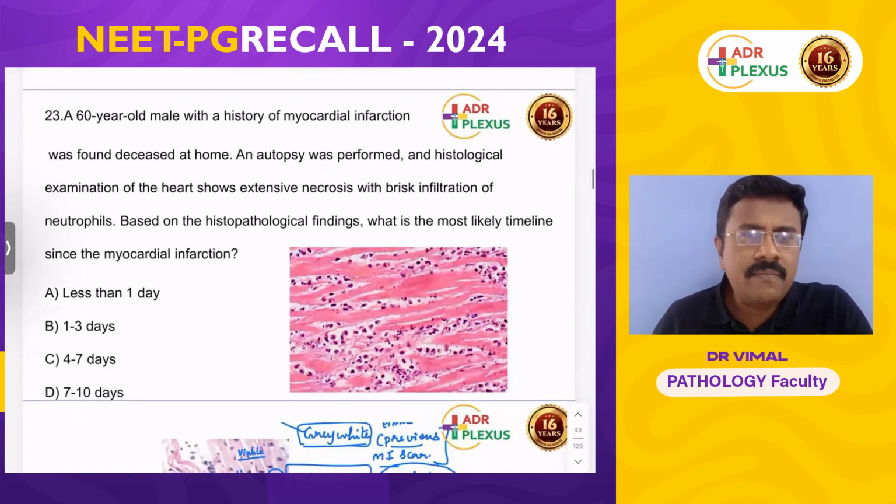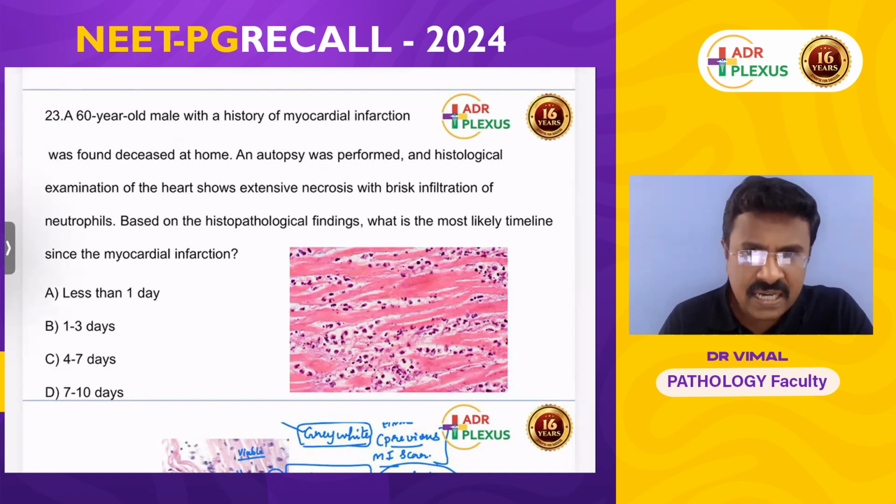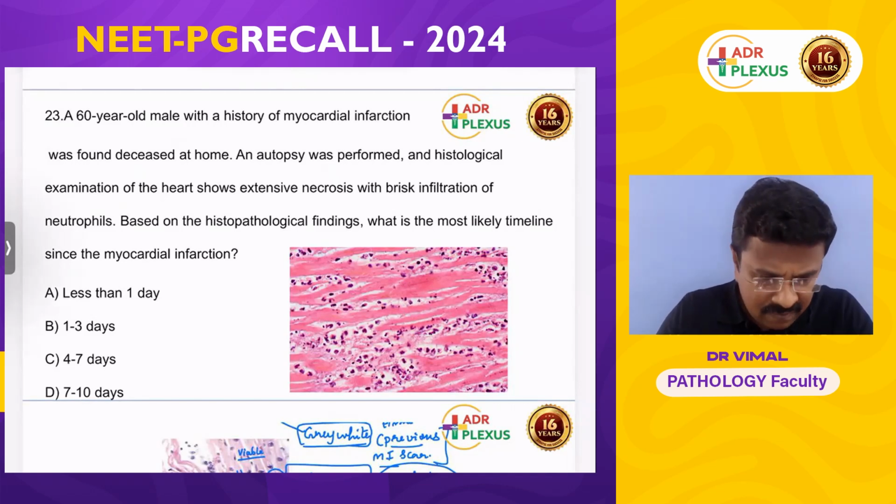A 60-year-old male with a history of MI was found deceased at home. An autopsy was performed and the histological examination of the heart shows extensive necrosis with a brisk infiltration of neutrophils. Based on the histopathological findings, what is the most likely timeline since the infarction?